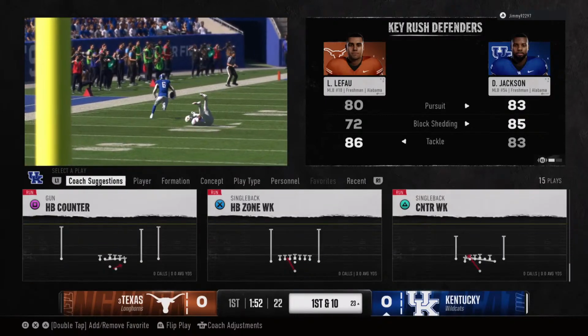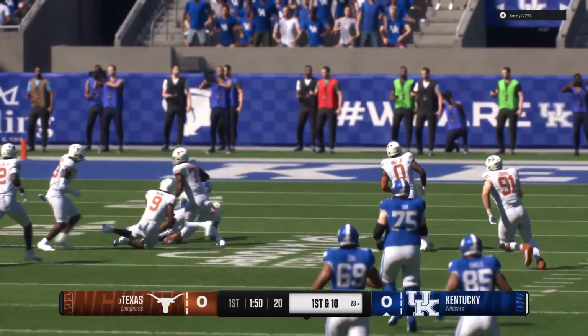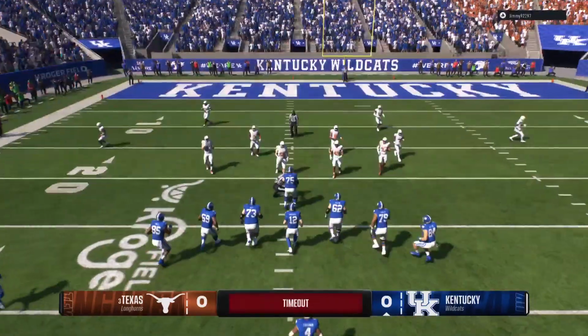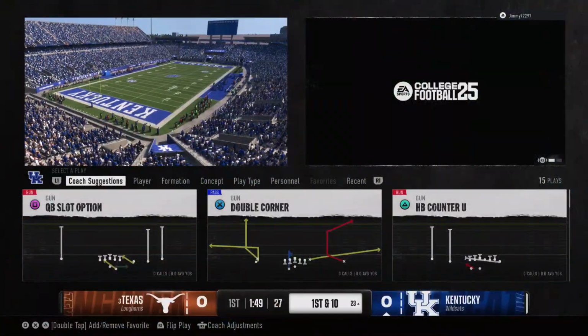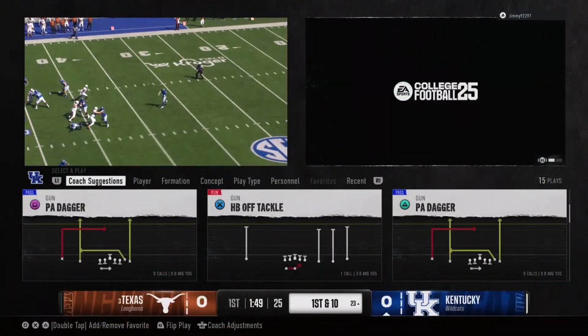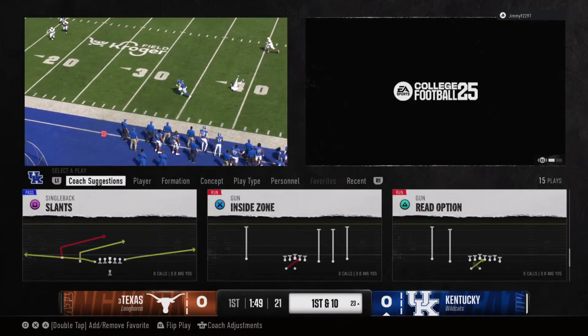And with the speed they have on the perimeter, Reese, no doubt, they want to come out here and test this secondary, test these DBs, and they know they've got the QB with the arm talent to get the ball there. That's a great start for this offense. Quick timeout by the defense there, trying to make sure everyone has the same call.